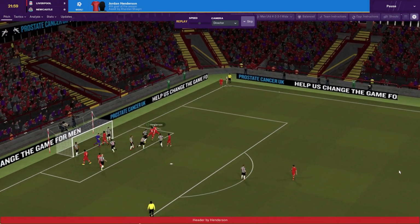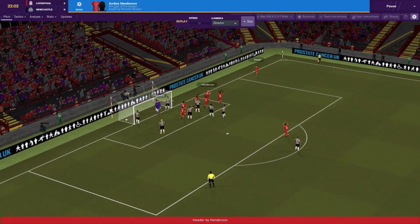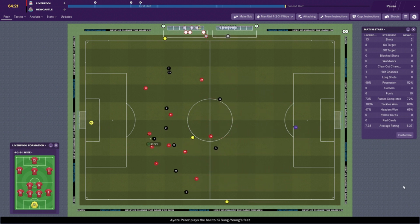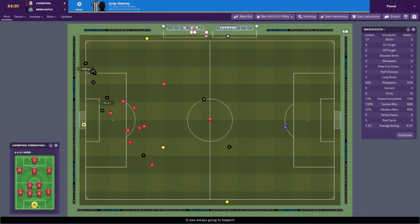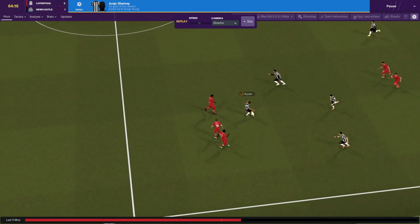Shaqiri's whipping this ball in, Henderson gets in front of his man, Dubravka should be doing better there again, 3-0 to Liverpool. Firmino down the line into Salah, but we get the ball clear to Ayoze Perez, finds Ki Sung-young, and he's driving forward from that Mazzarri role. Can he get the ball through to Shelvey? Yes, he can, and this time we score. Shelvey with his first goal of the season. Ki Sung-young coming on for Mo Diame, made 3 changes, and it seems to have happened really well for us.